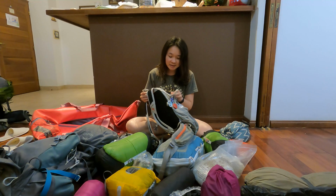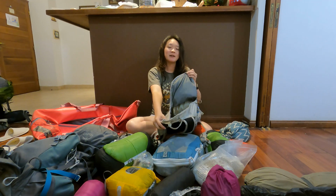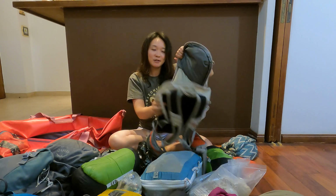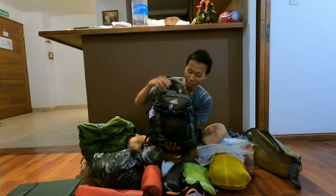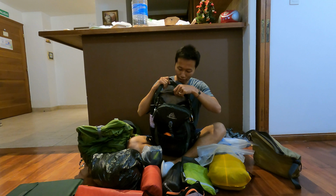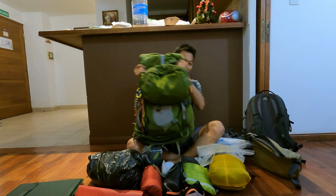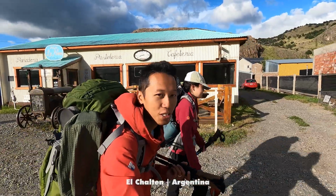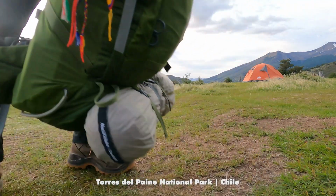The downside to this bag is that there's no separate laptop compartment. It's just one big compartment, but it opens all the way, so easy access for all your items. I keep most of my electronics in the Gregory Anode, 30 liters, I think. Got a separate section for the laptops and expands really big. Last but not least, Osprey Aether 70 liter backpack used for our multi-day backpacking trips as well. Really huge, really sturdy, carries the heavy weight very well.